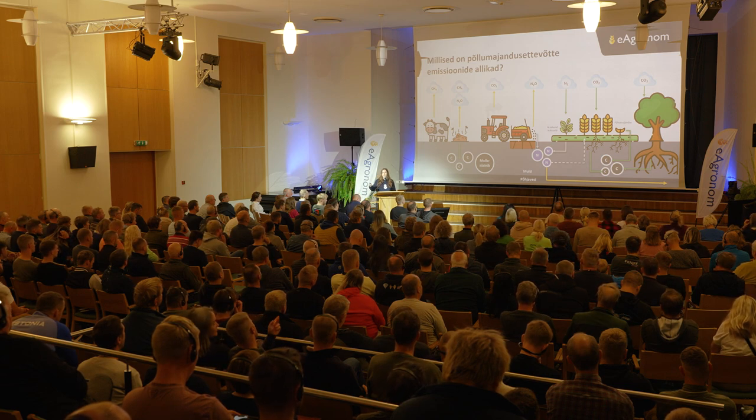So this is kind of a footprint. It's a cycle also. These are the cycles that are happening at all times. So really it's about what are the opportunities to affect that cycle so that we have more stored and less emitted.